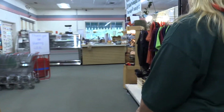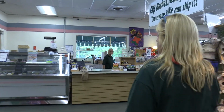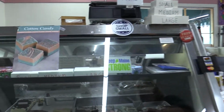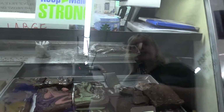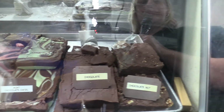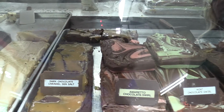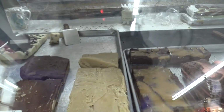So our fudge counter is up here, and as you can see, I've got it loaded up with different flavors for the summer. It's hard to get a picture probably because of the glare here, but it's where we display and sell the fudge. And we offer free tastes, so everybody that comes in the store generally gets offered a free sample of fudge, whether they buy anything or not. It's not required.